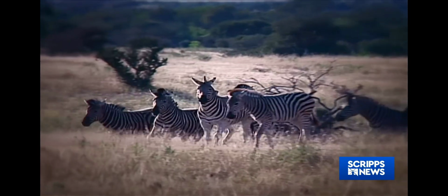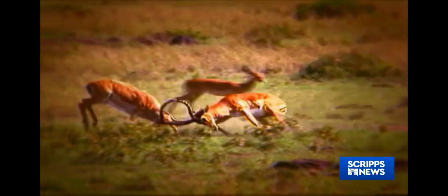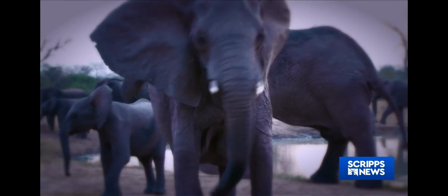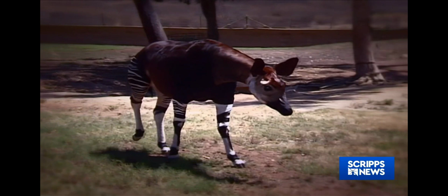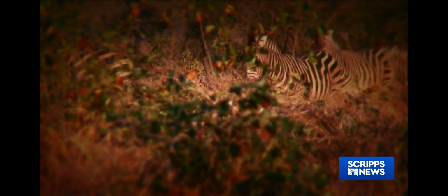On the plains and woodlands of Africa, if you're not a predator, you need every tool at your disposal, including speed, good hearing, and a keen fashion sense. Out here, spots and stripes are survival wear.